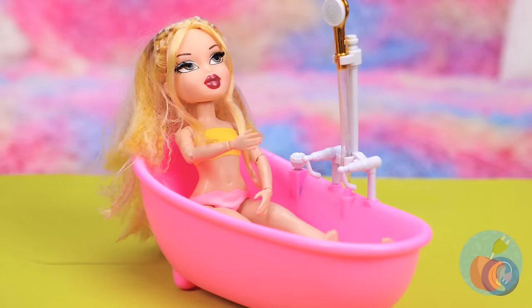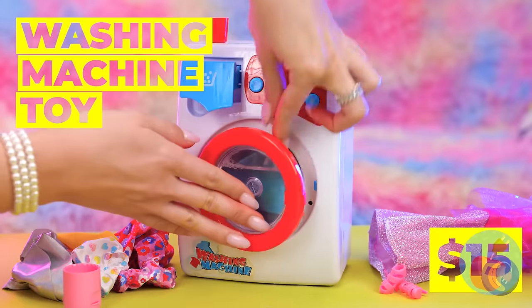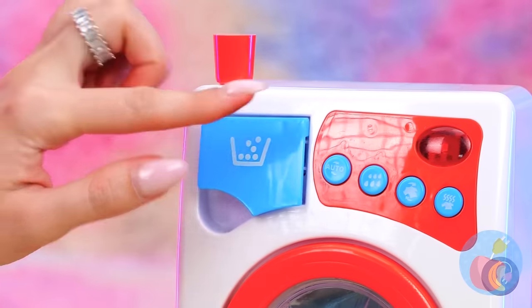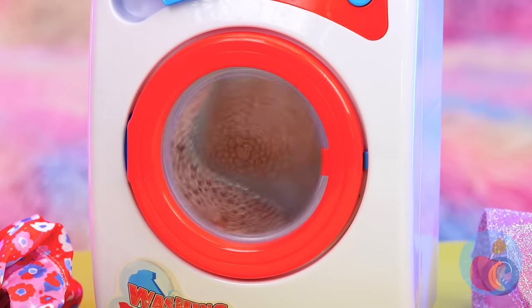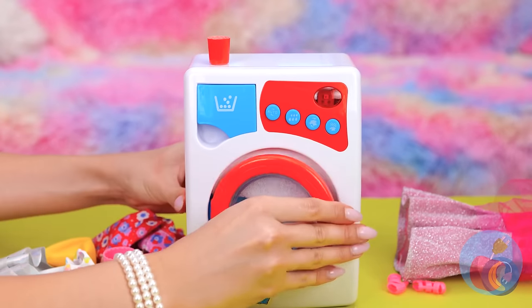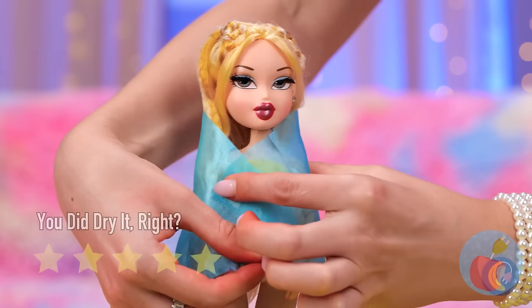Hey, haven't you heard of knocking? At least put up the curtain. Ooh, inspiration strikes! This tiny washing machine practically pays for itself. Ooh, I think that means it's done. Nothing like a fresh, dry sheet.